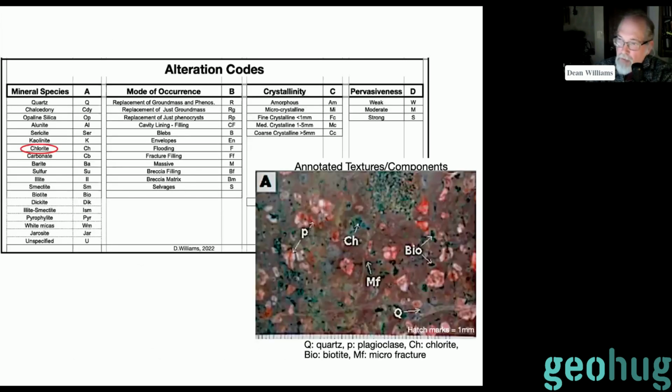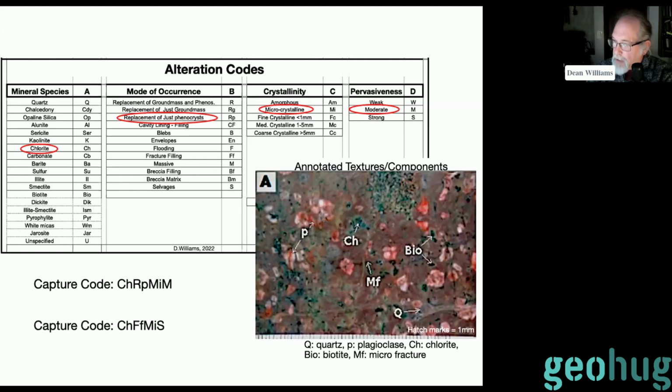So coding, it's chlorite, replacing just phenocryst. It's microcrystalline, and it's moderate as opposed to weak or strong. These are reduced down so that you increase your probability of consistency between people. The picture there, I apologize, it's not very clear, but the chlorite is replacing the biotite, and it's also infilling microfractures, which you really can't see there. So the first code is a chlorite replacing just the phenos, and then the chlorite with fracture filling.